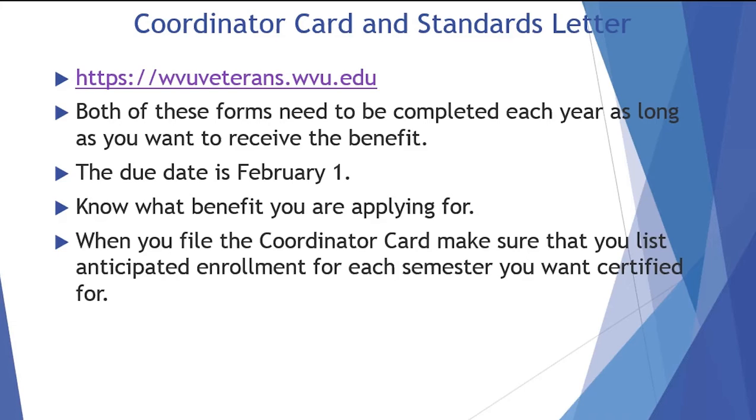Another good rule of thumb to follow is to also file the FAFSA. When you file your coordinator card, you might not want loans, but you might be eligible for grants. So it's important that you file that. And the website for that is www.FAFSA, F as in federal, A as in aid, F as in federal, S as in student, A as in aid.org.